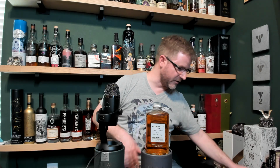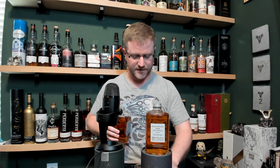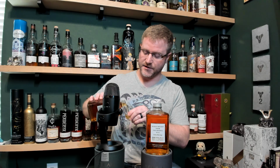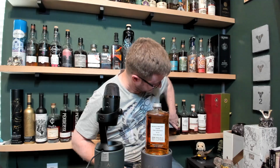Yeah. All right. I'm going to add a little bit of water to this because it's 51%. Probably would help. And then I'm also going to pour the regular Nikka from the Barrel and see if I can spot some differences. So this is the extra marriage one. They just age it for a little bit longer than the regular release. From what I could see, I don't think they take the components that are aged longer and then blend them together. I think when they're making the blend, they marry it in the barrel for longer, which in turn ages it for a little bit longer. My understanding of it.